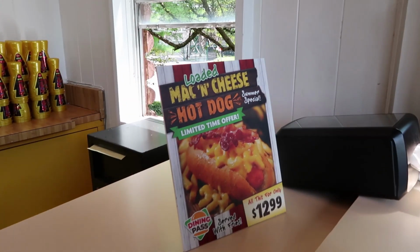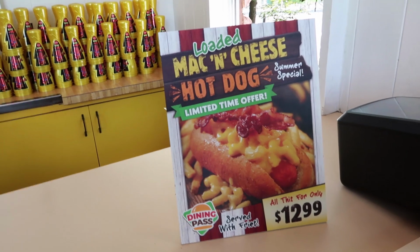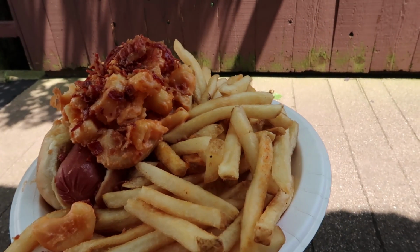So we saw that they had a mac and cheese hot dog. And it looks pretty good, and it comes with the dining pass, so we're gonna get it. And the bacon is optional. Oh yeah, bacon is optional. We decided to go for the bacon. So this is what it looks like.